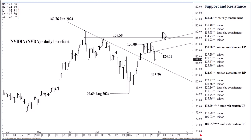That in itself would likely foretell the 140.76 level within 1 to 2 weeks. But to be more safe than sorry, it would be a settlement above 130 even. That would clearly indicate within about 3 to 5 days a return to 140.76. Once again, testing 113.79 within 2 to 3 weeks, we should make our way to 140.76.